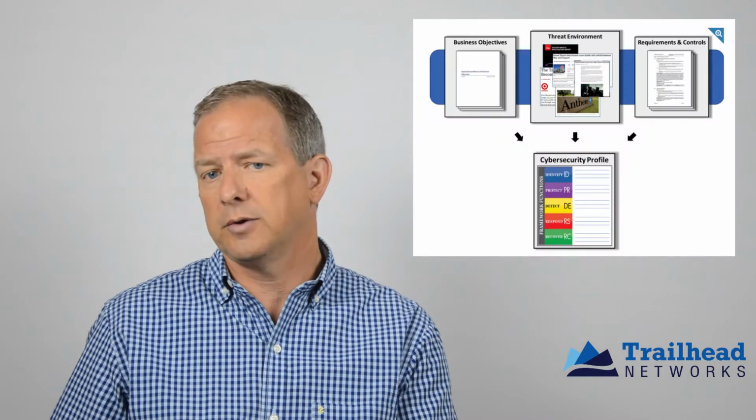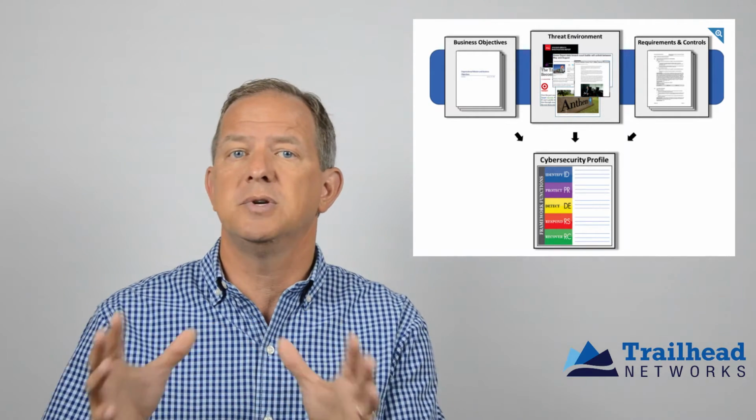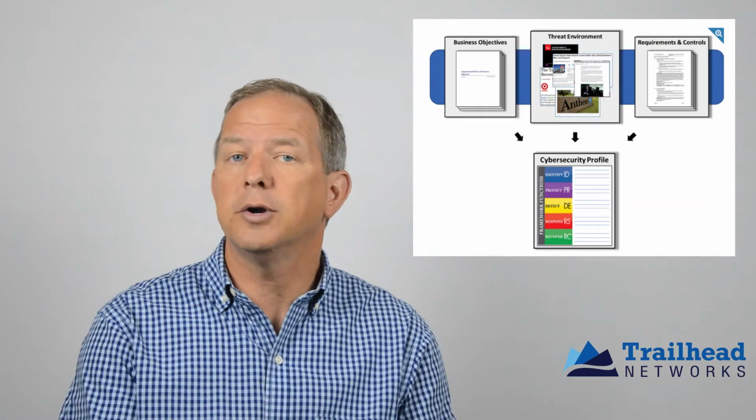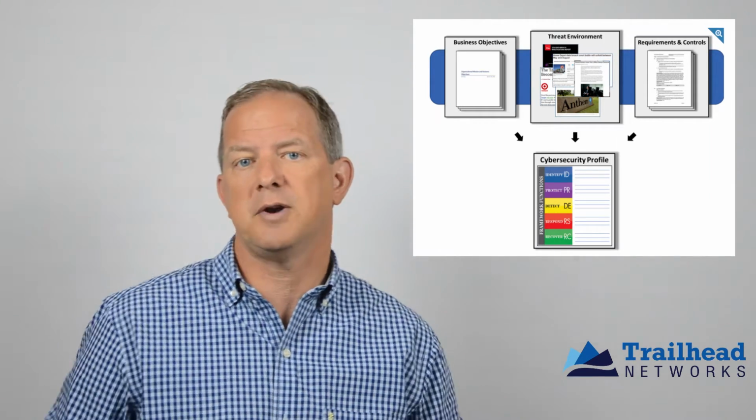Then the final component of the framework are the profiles. A profile is an organization's unique alignment of their objectives, their priorities, their budget, and specific threats in their environment with the controls of the framework.